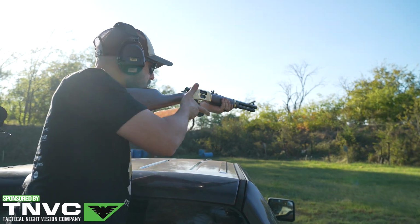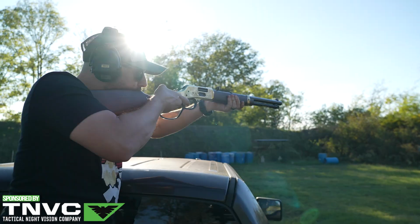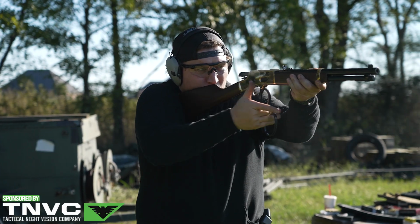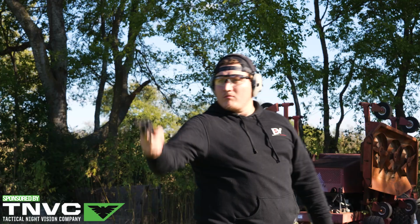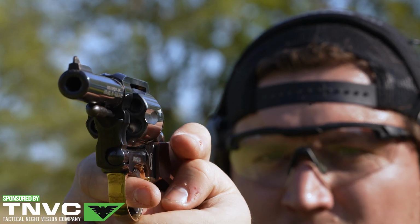And then reloading one of these, this does have a side gate, which is pretty cool. You could do it in a pinch, but switching to your sidearm is always faster than reloading. So this is probably designed, I've heard that, to be a backup for that. And I think it's actually a pretty cool pairing.